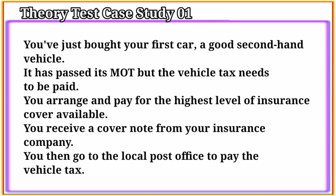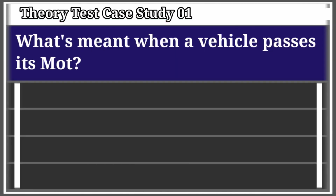Theory test case study 1. You've just bought your first car, a good second-hand vehicle. It has passed its MOT, but the vehicle tax needs to be paid. You arrange and pay for the highest level of insurance cover available. You receive a cover note from your insurance company. You then go to the local post office to pay the vehicle tax.